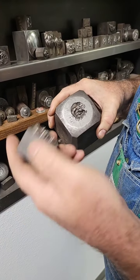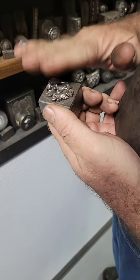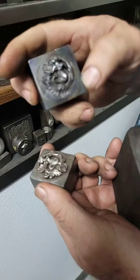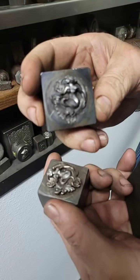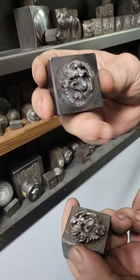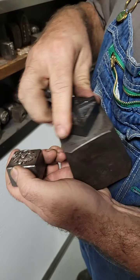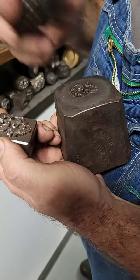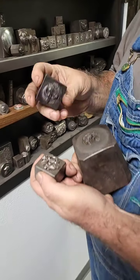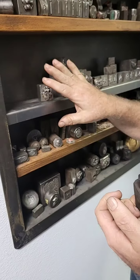But you don't want to use this again. This gets put away and kept safe. This is your force. I know it looks like a hub, and you could call it a hub, but it's not a hub. This was made from the die. This came first, this was second, this was third. And then this goes on the shelf and is kept safe.